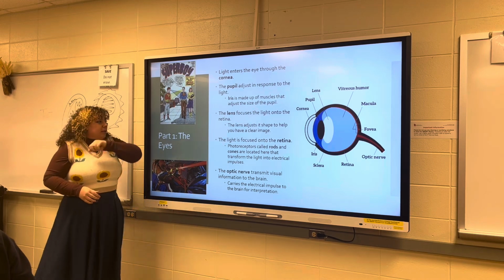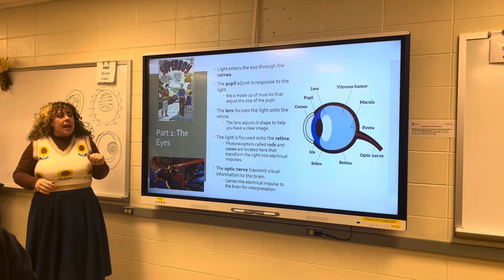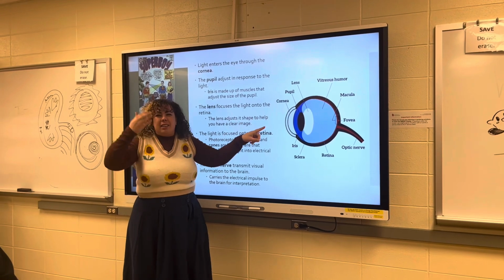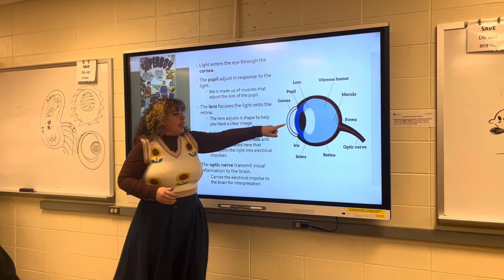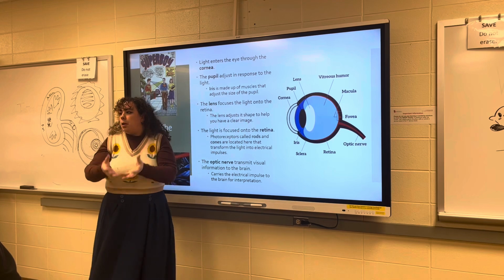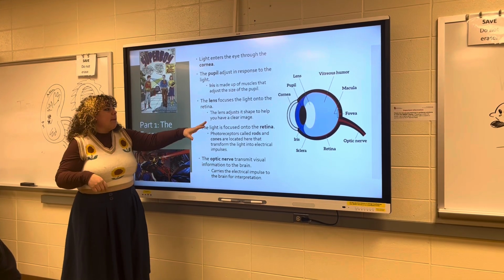For the first part, we will be looking at the eyes. Light enters the eye through the cornea, which is the clear, roundish part at the front of the eye. The pupil, which is the cavity inside the eye, allows the light to enter the eye itself, and the iris is around the pupil, which will contract in response to light stimuli.